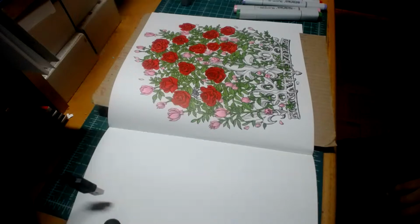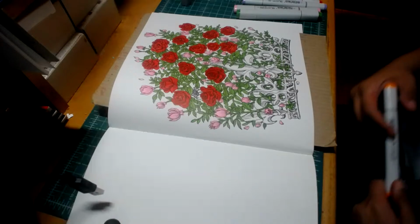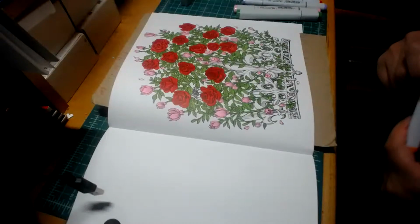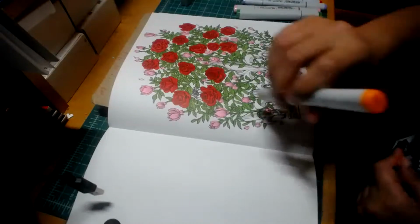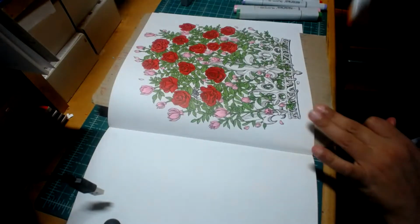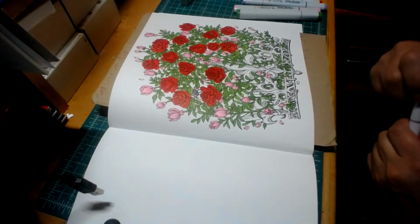And where is my apricot? This is a brand new color. It's gonna be rough for everybody across the world, Robin. I can only imagine. This is apricot. This is YR16. This is a brand new color in my Copics.